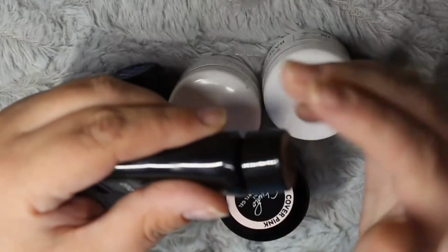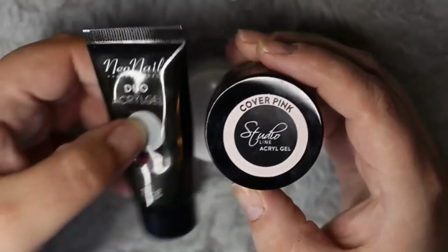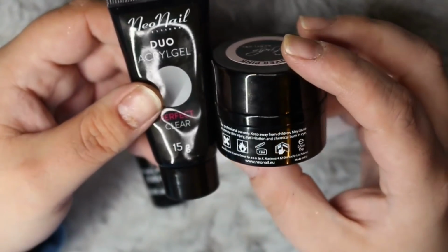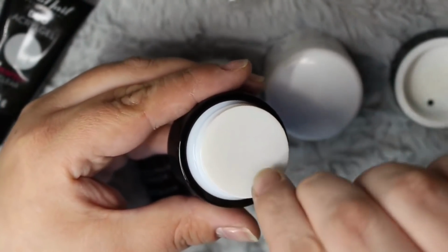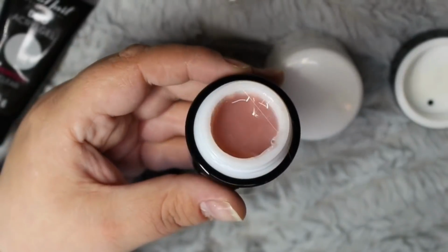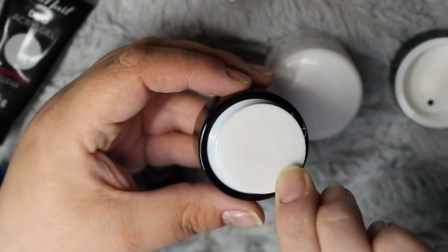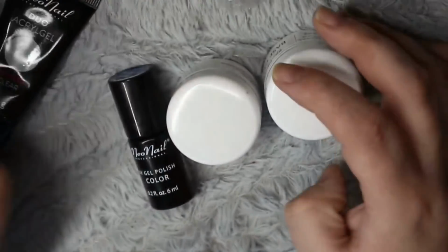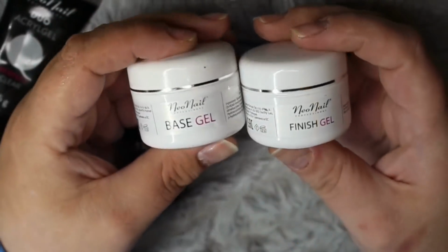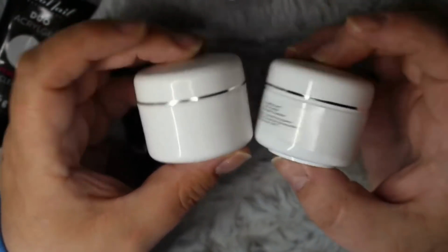So I first got the clear one in this tube, and then I was super pleased to find that they did their Acrygel in little pots as well, because the tubes themselves can be a nightmare to work with. So you do get 15 grams in each of these pots. So the clear one in the tube, and then I got the cover pink in the little pot. So as you can see, it's a really gorgeous nudie cover pink, and one of my favourite colours to use on my nails for my nail bed area. And then also from Neo Nails, I went ahead and got one of their base gels and one of their finishing gels. And again, these are both 15-gram tubes, well, pots.